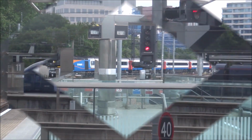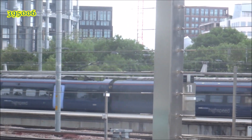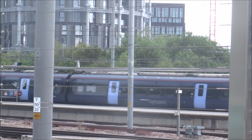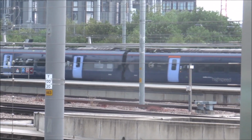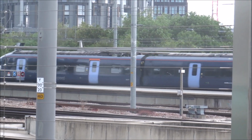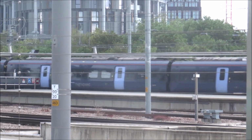I need to get real-time trains up. Javelin service 395006, Southeastern High Speed. Another one on the back, which is 027. It is starting to rain. I've been in the cab of one of those. My dad asked nicely.